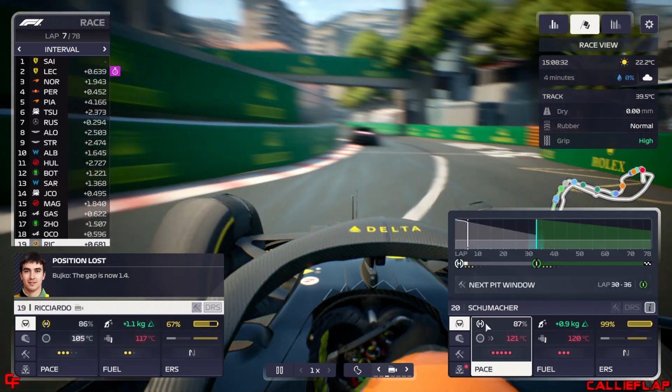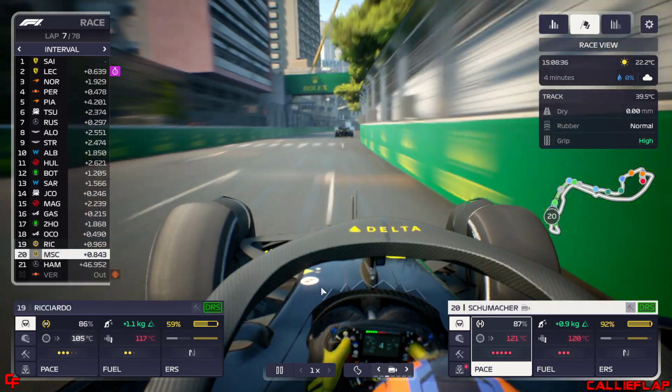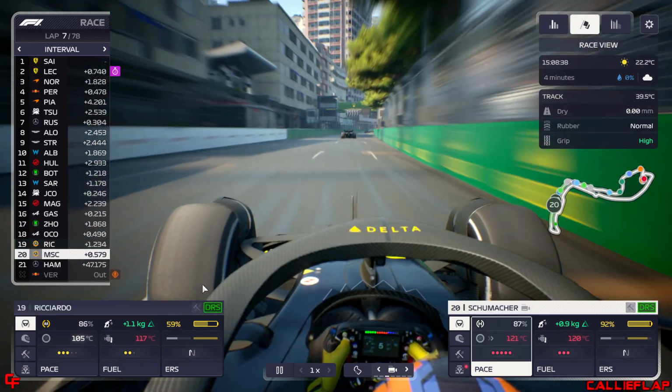Just wonder if the hard tyre... Well, I say hard tyre is a better tyre to be on. Mick's on it, and he's not really doing much on them either, to be fair.